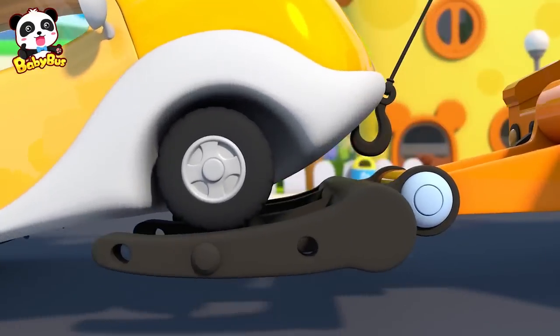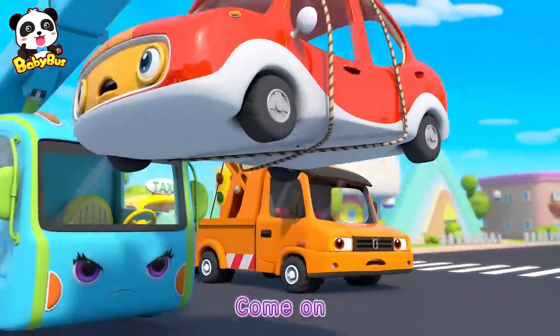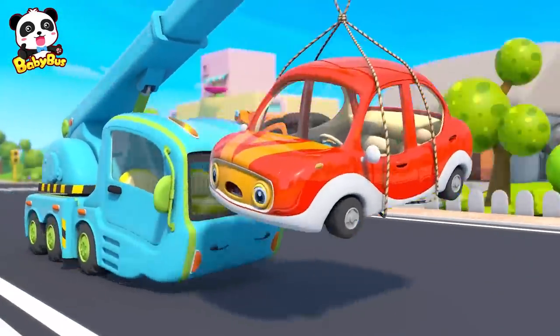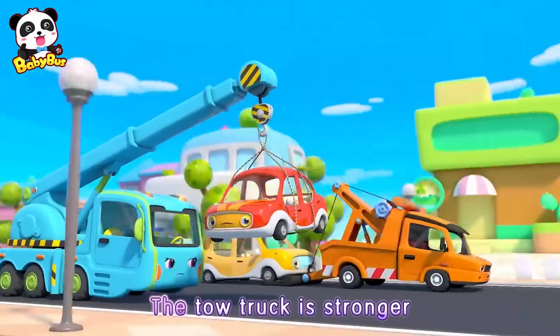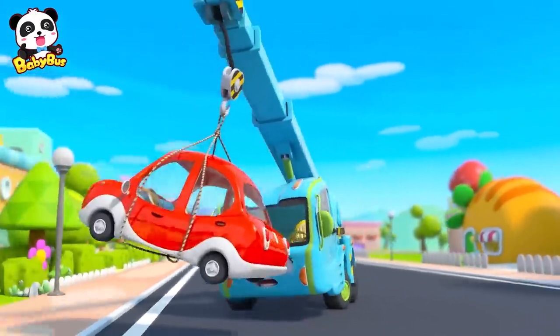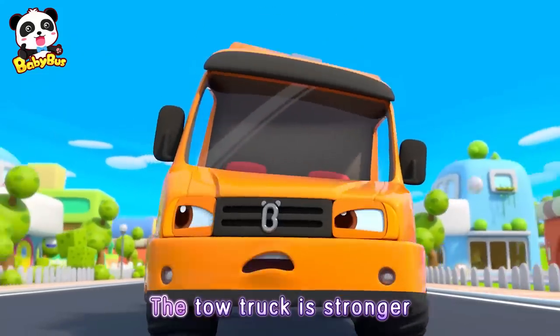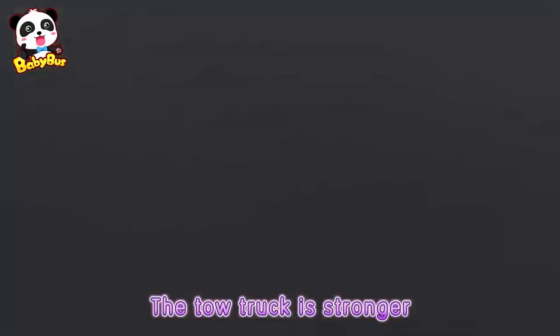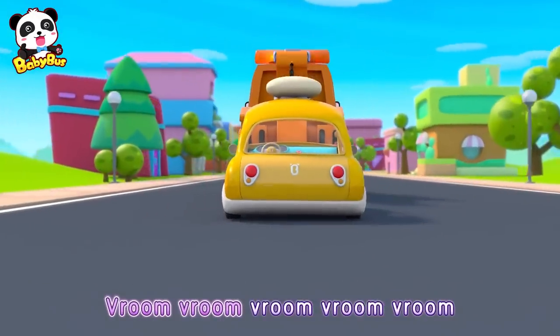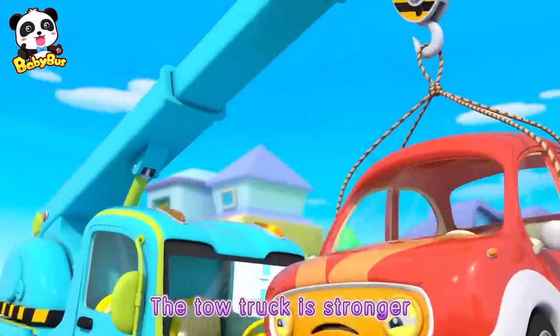Tow truck, crane truck. Come on, come on, go, go, go. The tow truck is stronger. Vroom, vroom, vroom. The tow truck is stronger.